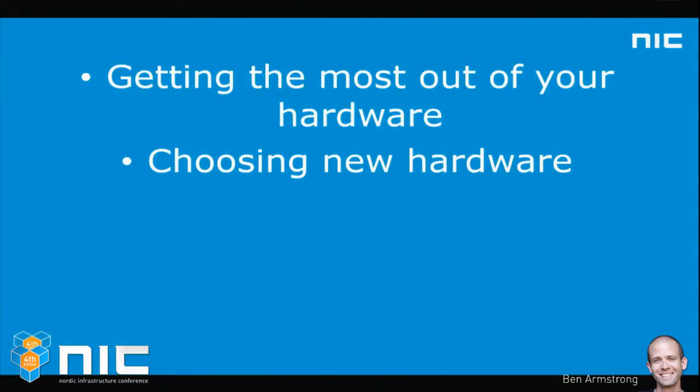Choosing new hardware. Hopefully you guys don't believe what vendors tell you, you don't believe what Microsoft tells you, you actually go out and try it out. And when you're looking at new hardware, you should be trying it out, you should be testing the performance and measuring it.